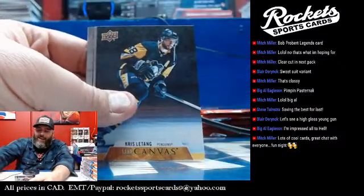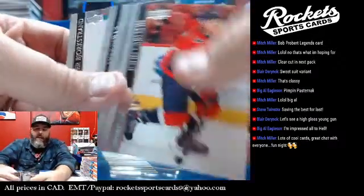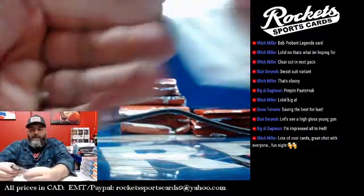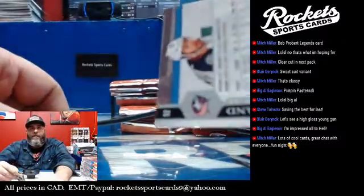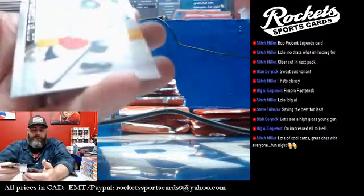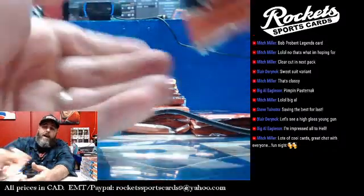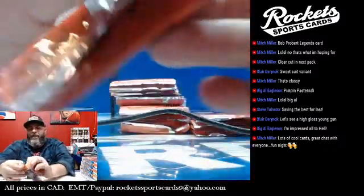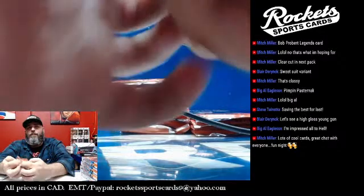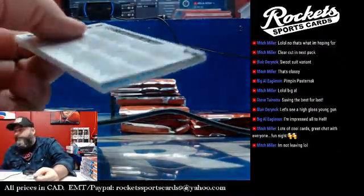Chris Letang. Chris Letang with the UD canvas. Actually, this is the first noticeable damaged card. We had 1 card so far with a bent corner on the back. That's pretty good. Yep. They all can't be perfect. It was just a base card, luckily. Oliver Bjorkstrand. First damaged card I've seen out of all this so far. And I'm seeing a lot of people complaining online. Not here. We've been doing pretty good.